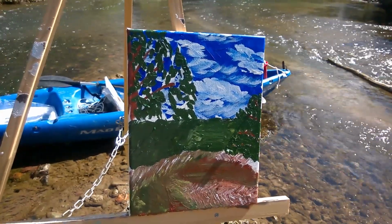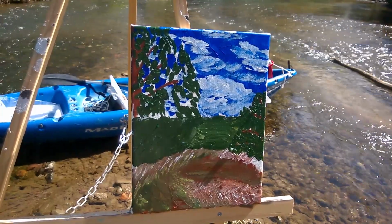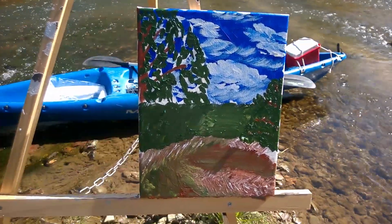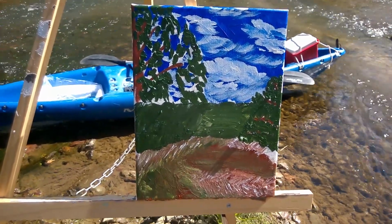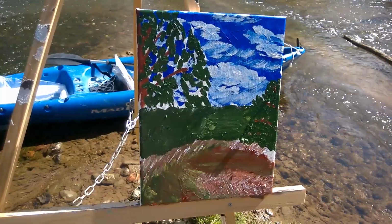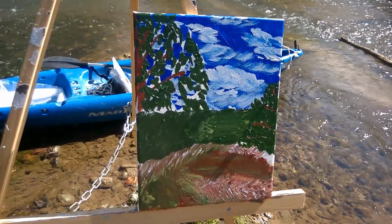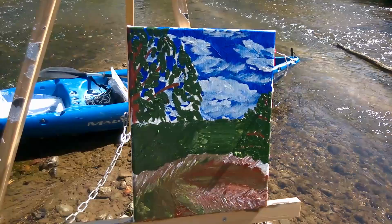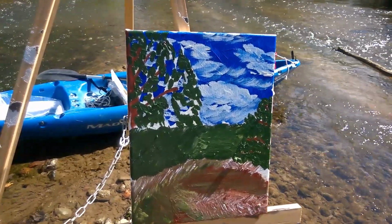Now that the majority of the blocking in is complete, you can really see the structure of the painting coming together. I've added in some of the details in the stream, and you can see my clouds are coming along. It's best to work from background to foreground. You can layer the different colors and textures. When working with acrylic, you can leave time for spaces to dry and then paint over them without having bleed through.